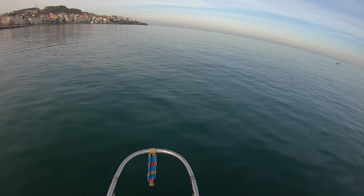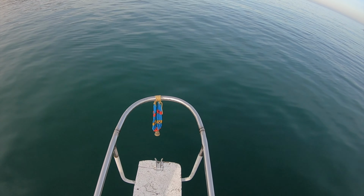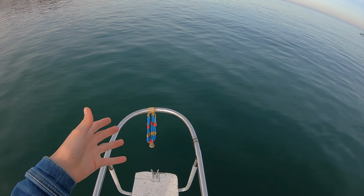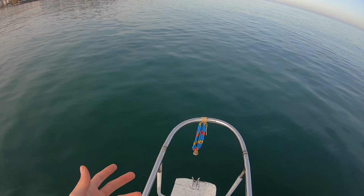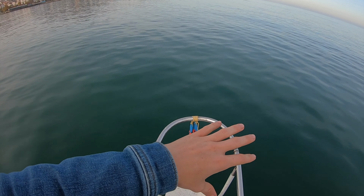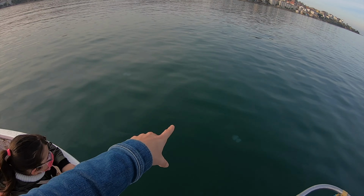Hopefully you guys can see, but sometimes you will see jellyfish scattered along here. What they call it in Turkish, or the translation for it, is sea mother for the jellyfish. You will see them sometimes, not too much right now, but if I see one, I will zoom in for you. One there, one there.